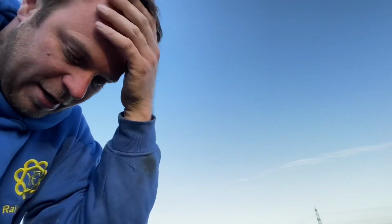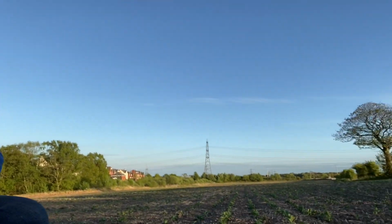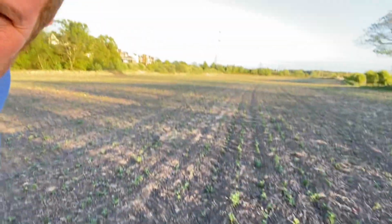Unfortunately, you can't grow beans in too close a rotation, only sort of every 5 or 7 years. Otherwise they get disease in the soil. But no, they're looking well. They'll look even better if it rains tonight or tomorrow. So that's about it for today.